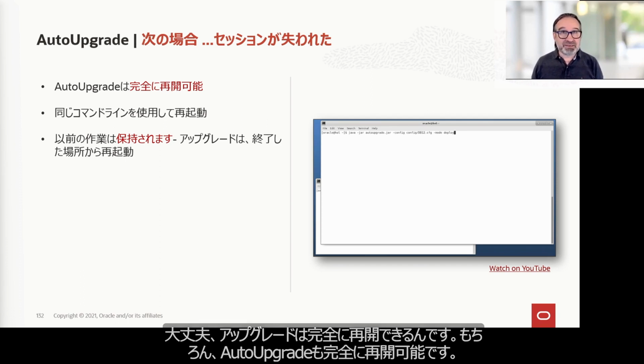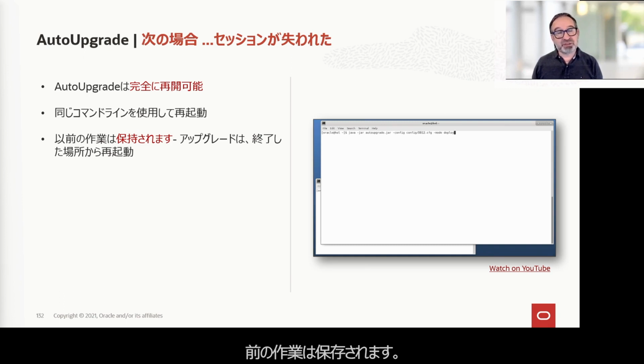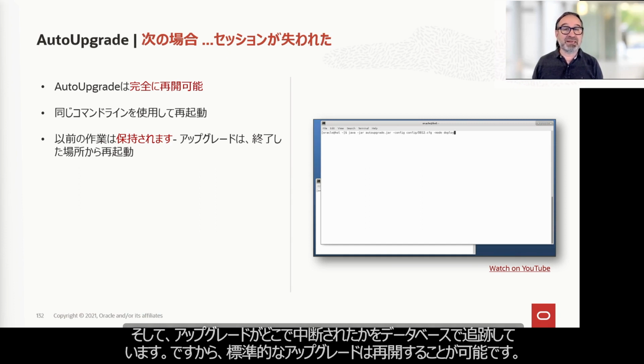So good thing is, upgrade is fully resumable, and AutoUpgrade, of course, is fully resumable as well. And you restart it simply using the same parameter on the command line. The previous work is preserved. That's also what we ensure in the log directory tree. So we can always start where we left off. And we track also in the database where an upgrade had been left off. So standard upgrade is resumable as well.